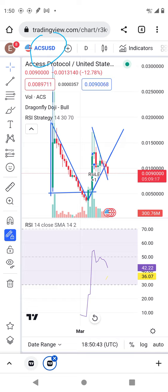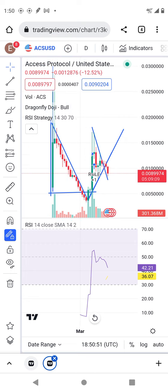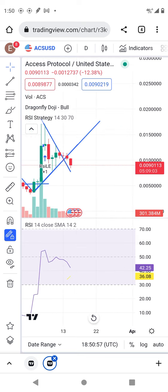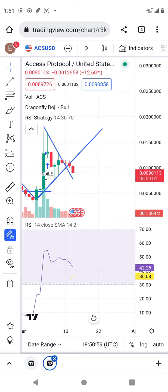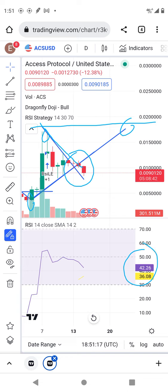ACS access protocol. Guys, first of all, you need to know we have two triangles here, right? Because we finished this first triangle, we don't need it again, so let's focus on this second triangle here. We know this coin pumped 400% from here to here, right? Since then, we retraced, and we saw more sellers over here. And RSI is 42 on the daily yet.